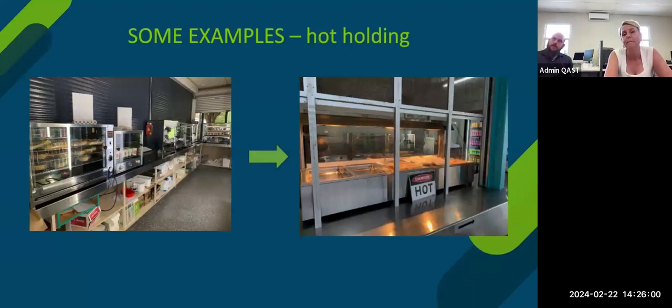Similarly, hot holding. So this is the same Tuckshop that had all of those freezers. I don't think they're all in this photo, but they had 7 hot boxes to hold all of their hot food before service. And as you can see here, the hot boxes were basically taking up all the servery space. So they had one window here for serving and another window to the left of that hot box there, trying to serve the 2,000 students.